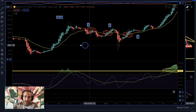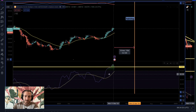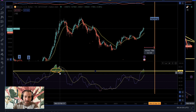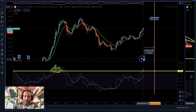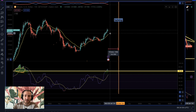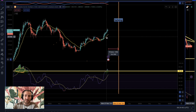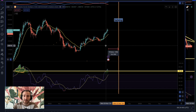So what I'm thinking is we're currently going through our first one. We haven't been in this situation since the peak of 2021-ish. So now I expect a bit of downside, which is a good thing. Maybe down to the moving average, or maybe we hang around in this area and wait for the moving average, one or the other.